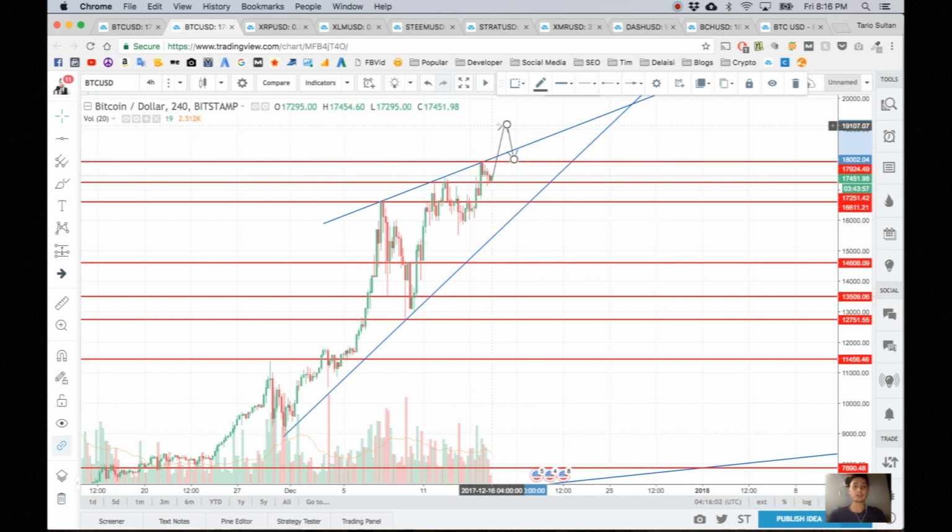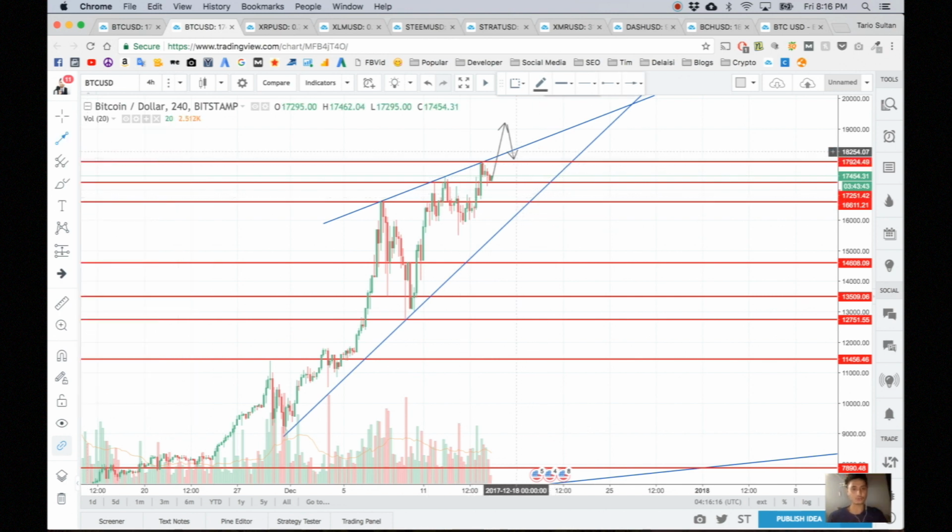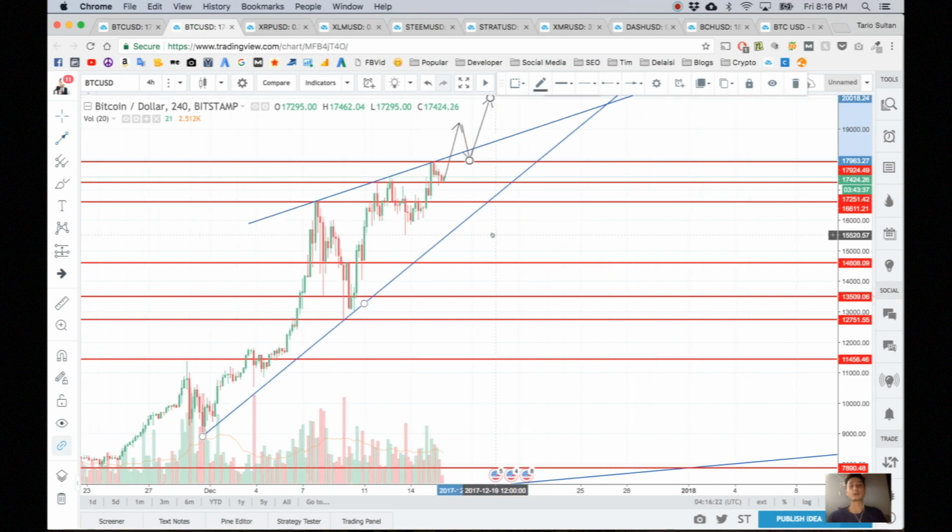You know what I mean? Anyways, it's gonna come down to the 18,000 area. That's the first possibility. And then right after the pullback, it's gonna shoot up to another higher high. That's possibility number one, okay?